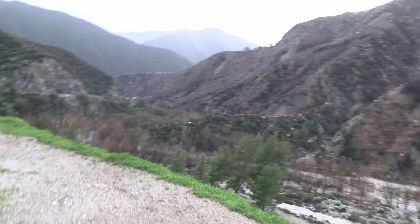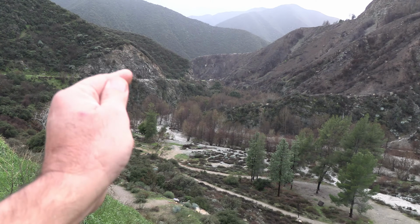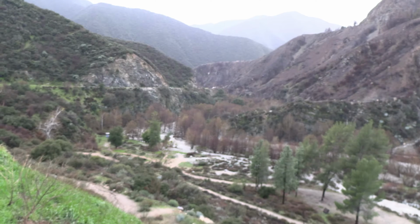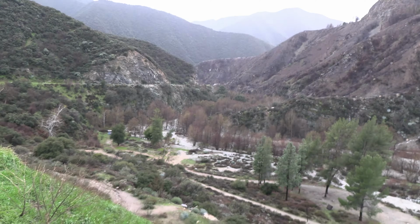Another waterfall, another one. That's a real tight part of the canyon. So coming out the other side, there was nowhere to park, and there was a snowplow guy coming up. On the way back down, I'm going to stop and get a picture of it, get some video of it. It's really coming out of that canyon quick.